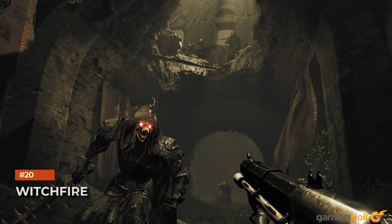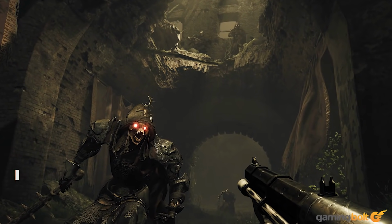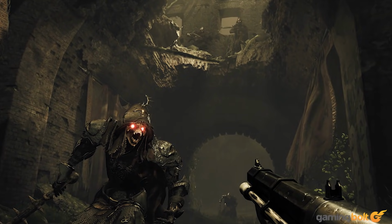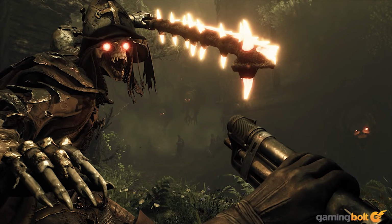WITCHFIRE. Not a whole lot is known about People Can Fly's WITCHFIRE, but we like what we've seen thus far. The dark fantasy aesthetic is made possible with photogrammetry rendering the various assets almost lifelike.